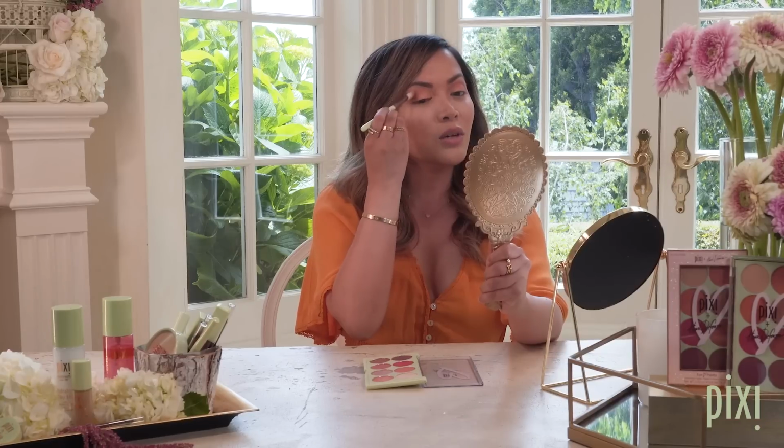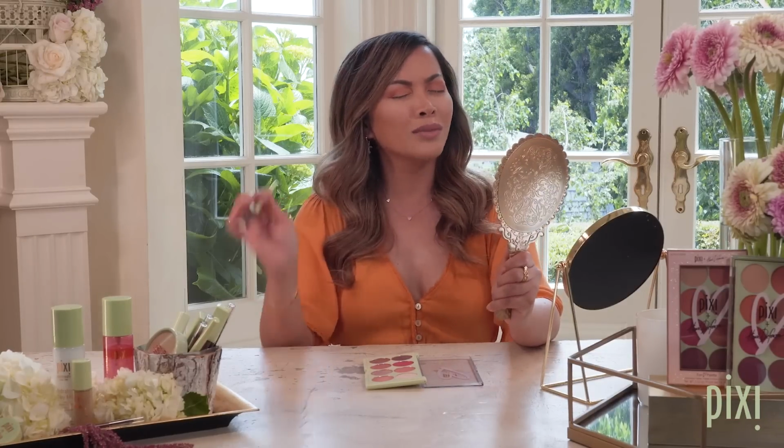This is definitely reminding me of the sunset. It's so pretty. Wait till you guys see the inner corners. I'm excited for that one. That's my favorite part. All right, so now we're gonna move on.